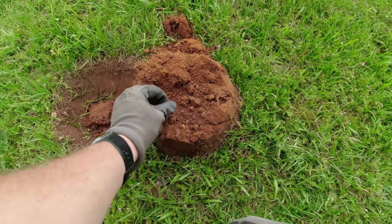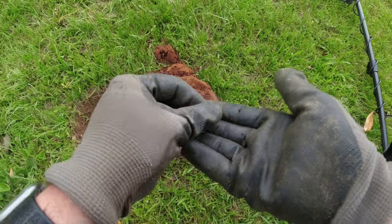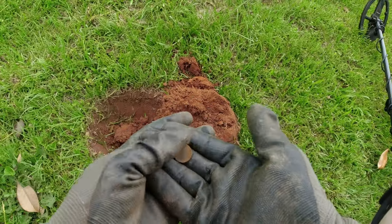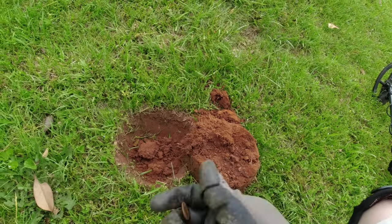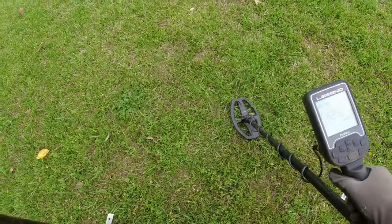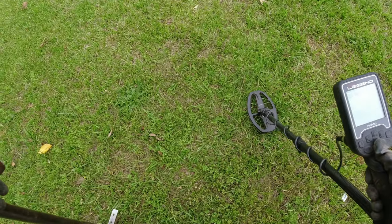Okay, it is coin. All right, hang on. We got ourselves a coin here. Are you serious? It's a modern dime. That's funny. It ended up being about 4 inches. Modern dime. 25 right here. About 4 inches down.